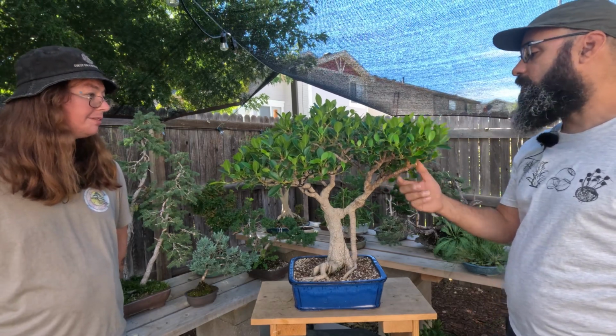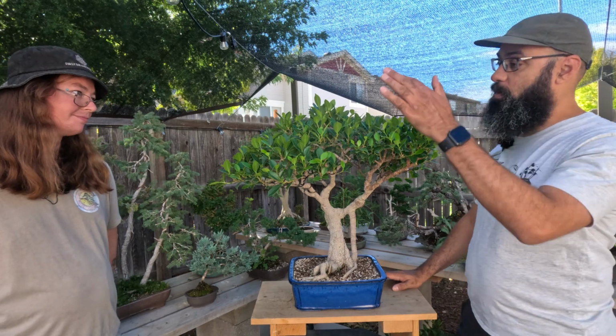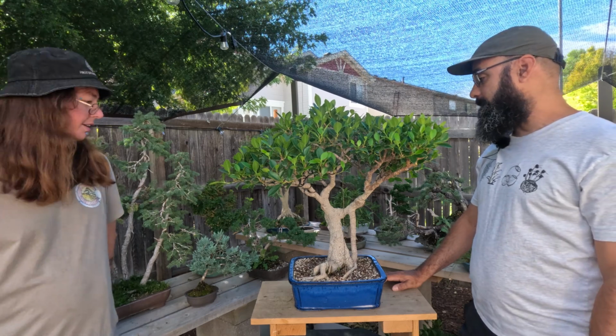Done multiple rounds of wiring on it. The wire can't really stay on here for very long at all, especially in the summertime. I did a full wiring on it probably 2, 3 months ago, and I'm already having to take a lot of it off.